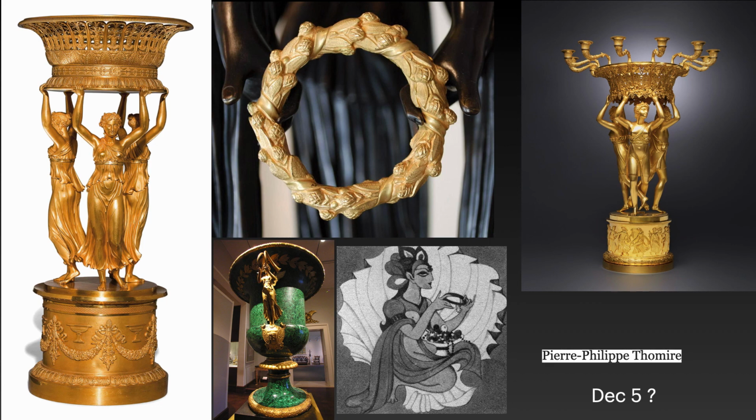Pierre Philippe Tomier, I think I'm saying that properly. This guy is an artist who does carving in gold, silver, fine decorative pieces. This guy is very well known. He's got a ton of stuff. But I thought the wreath, I'll call it a wreath, with the hands is almost identical to the image of the Hindu Decan. And so he just does this stuff over and over and over. But the piece on the top, that's the kind of stuff you look for, that exact finger placement, that exact type of imagery, and we'll see it over and over and over again.